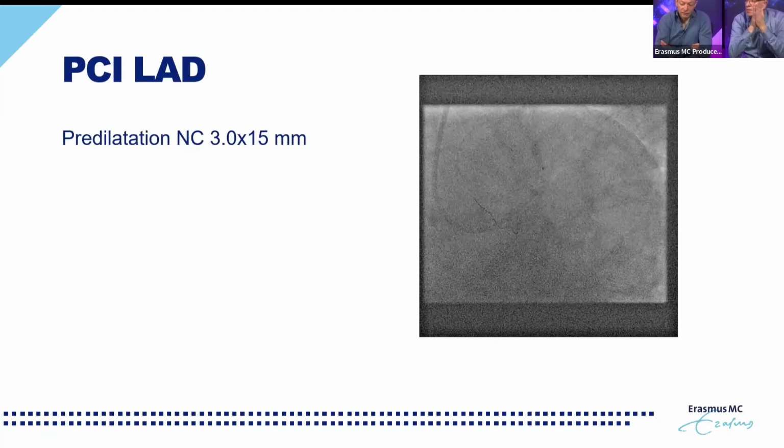Second, the IVUS will allow you to make a better judgment of the severity of the disease, for instance using a minimal lumen area. You can use it as a binary threshold. For instance, below 3 is per definition significant. If you encounter a value between 3 and 4, we say, well, then you at least have to have a plaque burden, or better, maybe area stenosis of above 70%.